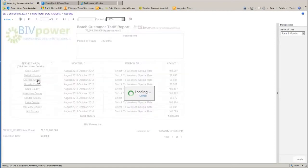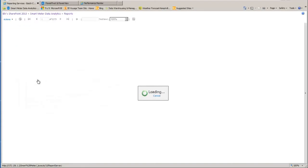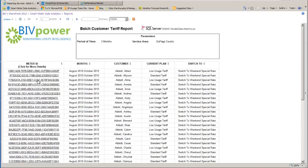We can drill down into a specific county and start seeing some of the individual customers. In this case, what we did was create summary tables. It's historical data. Meter reads don't change, so we take the historical stuff and sum it up ahead of time and store it in summary tables. And that's why that came back so quickly.